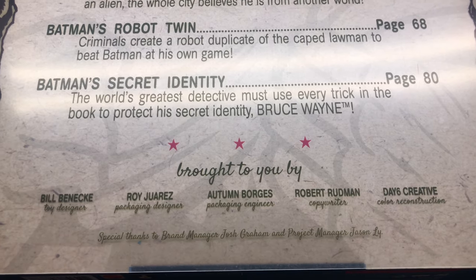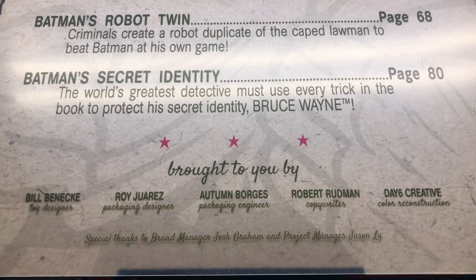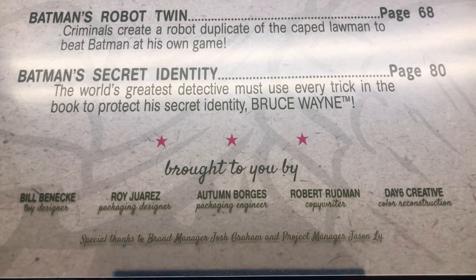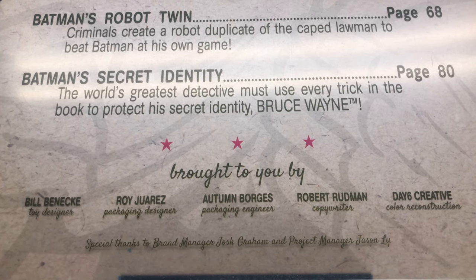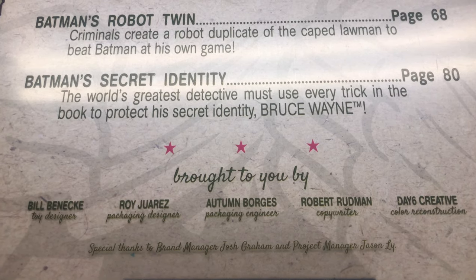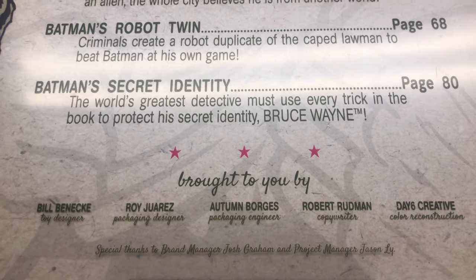And the other thing I want to say, besides to Mattel in general for sending this over to me, I want to thank Bill Beneke, Roy Juarez, Autumn Borges, Robert Rudman, and Day 6 Creative. Also, brand manager Josh Graham and project manager Jason Lai, because they absolutely killed this thing. This is amazing. So again, to them especially, thank you very much.